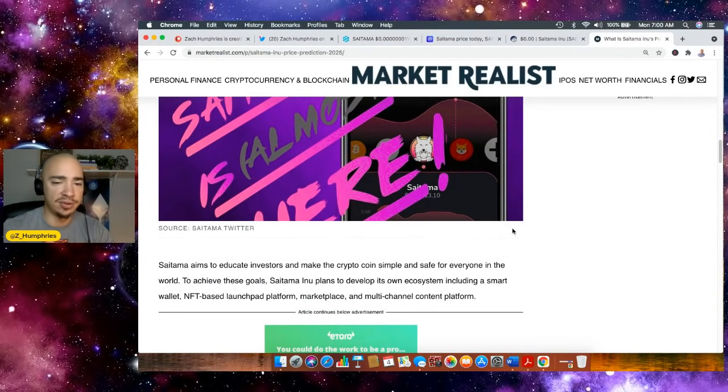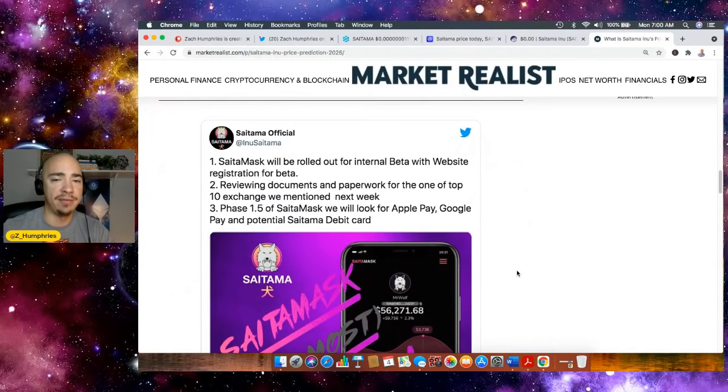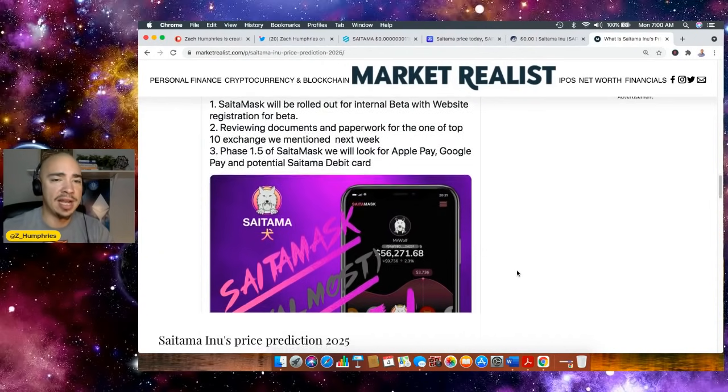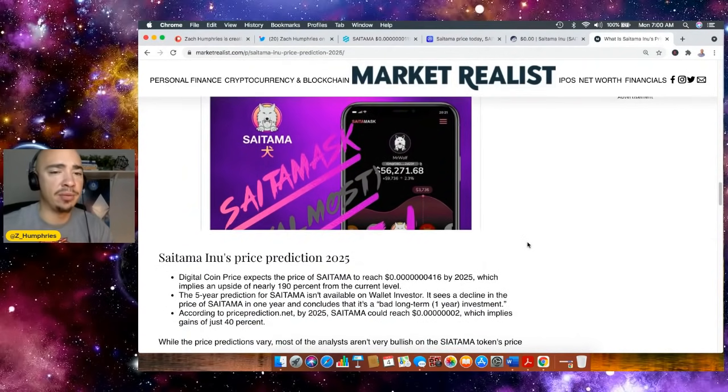And to achieve these goals, Saitama plans to develop its own ecosystem, including a smart wallet, NFT-based launchpad platform, a multi-channel content platform, and a marketplace. Okay, it says here Saitama will be rolled out for the internal beta with website registration for beta, reviewing documents and paperwork for one of the top 10 exchanges we mentioned next week. Phase 1.5 of Saitama, we will look for Apple Pay, Google Pay, and potential Saitama debit card. So those are some of the things they are working on with Saitama.